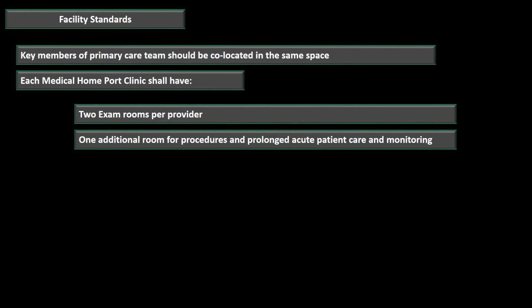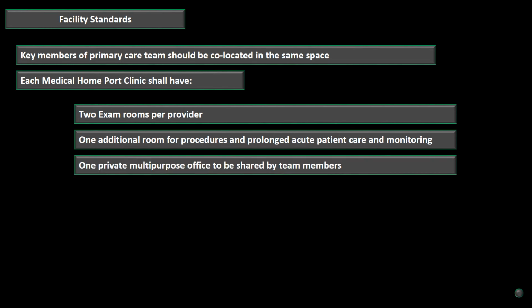So when you're taking out that ingrown toenail in the clinic, or doing an incision and drainage of an abscess, you should have a special room for that. Or when you need to give IV fluids and your patient is going to be in there for a while, you should have a special room just for that, so it's not taking up your 2 rooms and you can continue to see your other patients. And there should be one private multi-purpose office that's shared by all the team members as well.